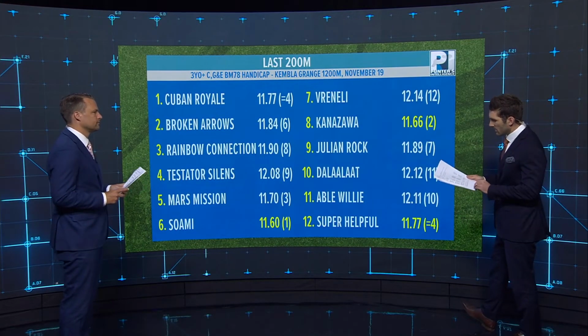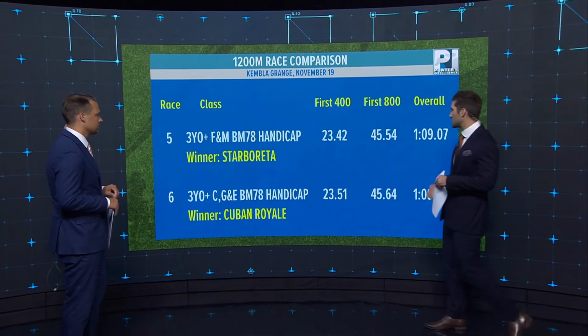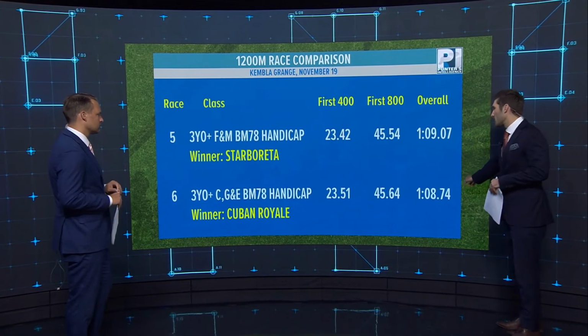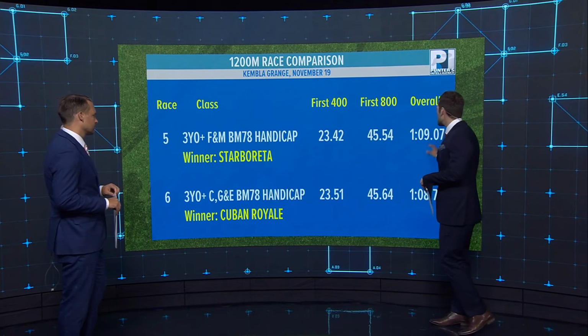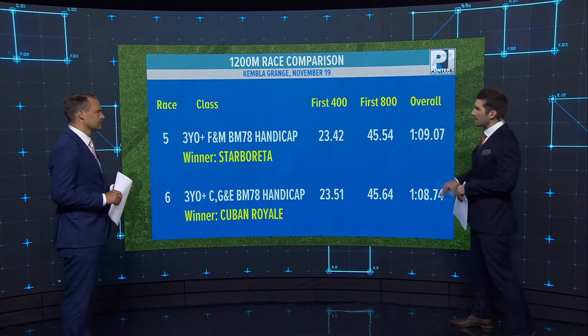So looking at the 1200 metre comparison now in terms of the overall time. So this is the Star Beretta race, this is the Cuban Real race. Now I want to give this race a tick in terms of the overall time and just score this race down a little bit. So this is the Star Beretta race. It wasn't particularly strong on the clock, despite that similar lead speed and the margins.